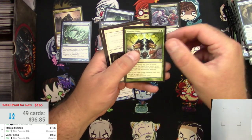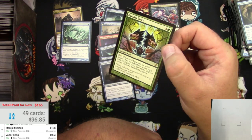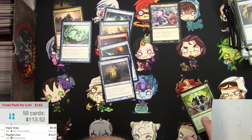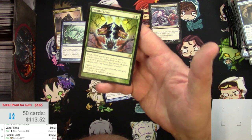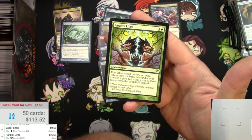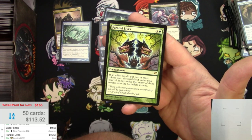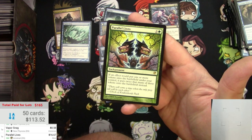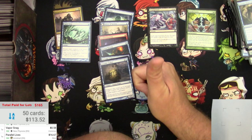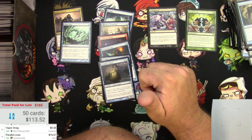Parallel Lives. Now that's one out of the blue that's really good. So this is probably one of the fourth or fifth best cards out of Innistrad. Wow, 16 bucks. That's a winner. Parallel Lives, 3 and a green enchantment. If an effect would put one or more tokens onto the battlefield under your control, it puts twice that many of those tokens onto the battlefield instead. That's our biggest hit so far. I'm very encouraged to see that there are some okay rares in this. Still got 3.5 boxes left to go through.